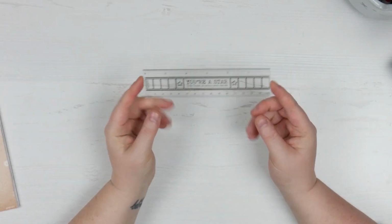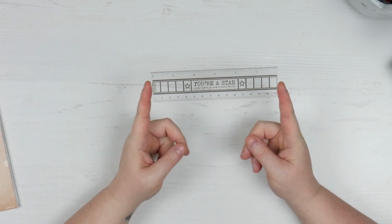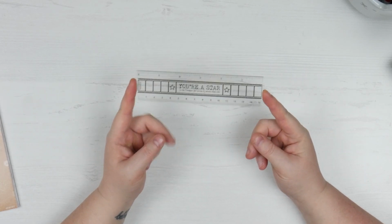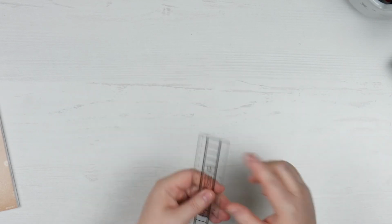Alright, two more little things. This is another Planners Anonymous one. I should have done this when I did the tan. We've never seen a ruler from Planners Anonymous before, but this was awesome. It's just such a cute little one.